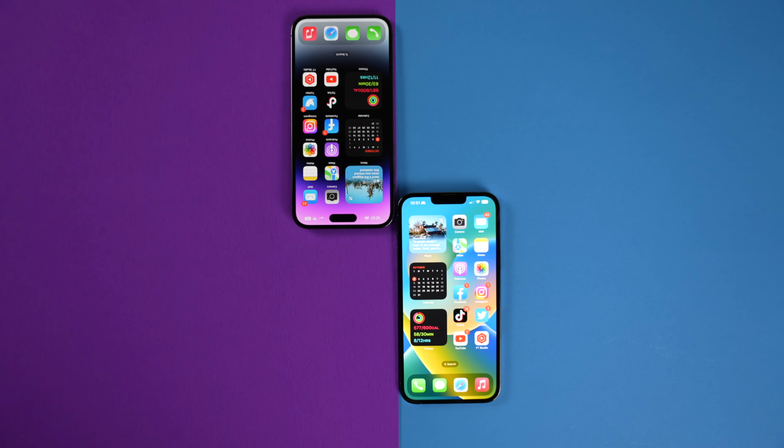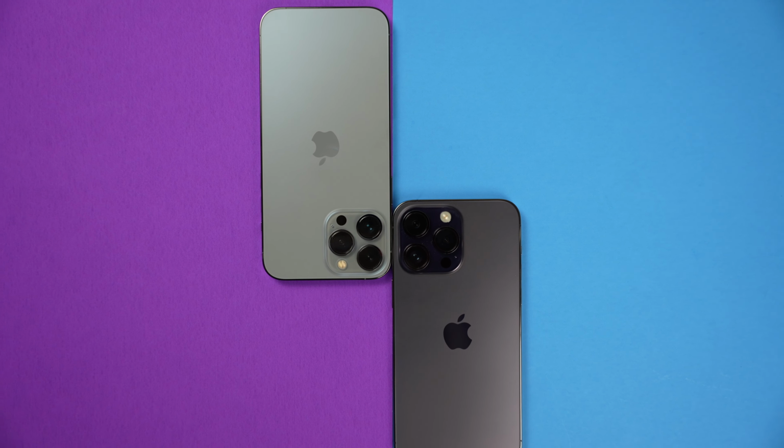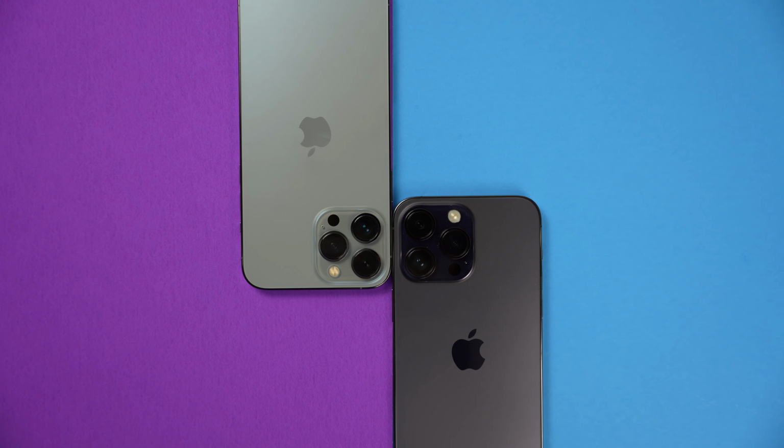The addition of the dynamic island and the always on display are great. And if you're like me who loves tech and wants the latest and greatest, this might have been enough to entice you to upgrade to the latest iPhone. So iPhone 14 Pro or iPhone 13 Pro, which one of these two would I recommend? It depends on your situation.